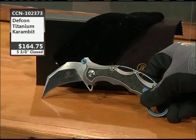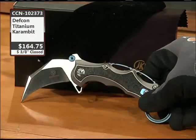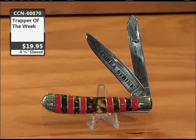I'd love to own one of those myself. It's a neat looking knife. It's a jungle knife. It is. It absolutely is.